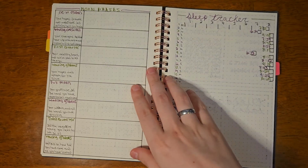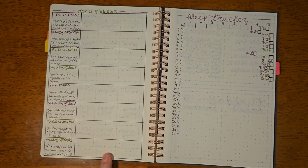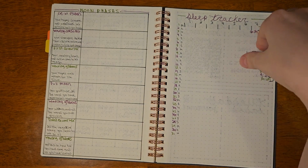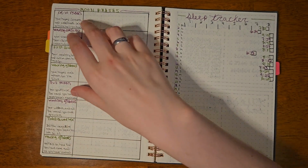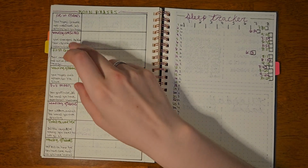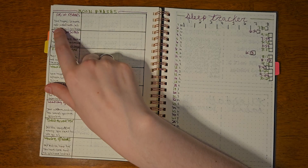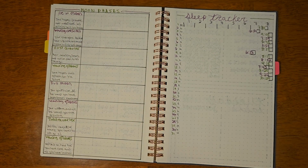I do love this spread quite a lot. Oh, I did keep the sleep tracker. So I had a moon phases journaling section that I kind of actually forgot about because I didn't use these spreads that much. But it was just, on the new moon, waxing crescent, first quarter, etc., write about certain things. So the first one is your hopes, dreams, and ambitions. Let nothing hold you back, and just write a little bit about it. I might bring that back in June or July.